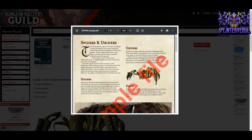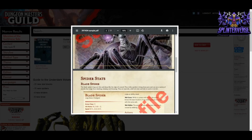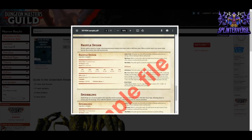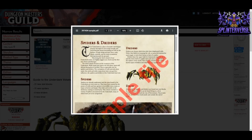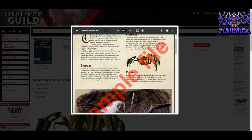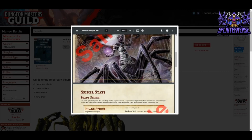So let's take a look inside. You get really cool artwork to go with this Drider stuff. Here's something called a blade spider, a spitting spider, a bristle spider, spiderling. Yeah, if you want to have a spider themed campaign, even without the Underdark, this would be a good option. And then thinking of the Underdark, of course there are going to be spiders down there. It's their perfect environment. It's super dark, and they can see well in that and go up against whatever prey is down there and weave a web and capture them and all that stuff. And then you've got the drow and the Driders, so pretty cool.